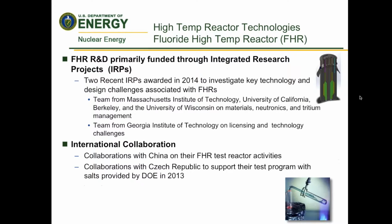For fluoride high temperature reactors, we primarily support them through a NEUP-funded integrated research project. In 2014, we recently awarded 2 more projects to look at specific design challenges associated with fluoride high temperature reactors. In terms of international collaboration, we currently collaborate with China on their FHR test reactor activities, and we have been supporting the Czech Republic's program with salts we provided them in 2013.